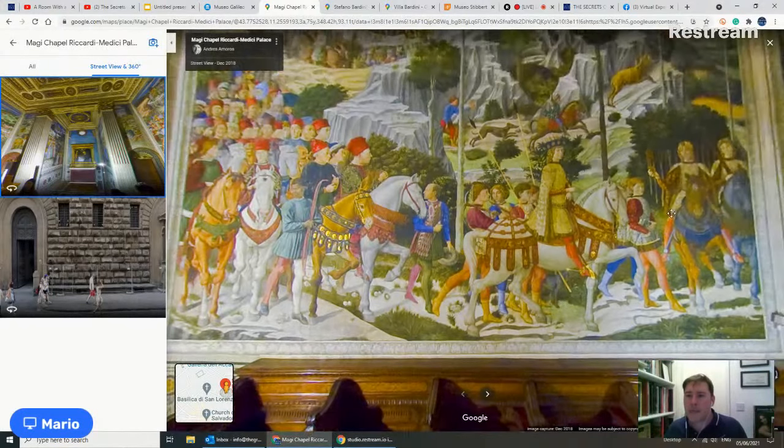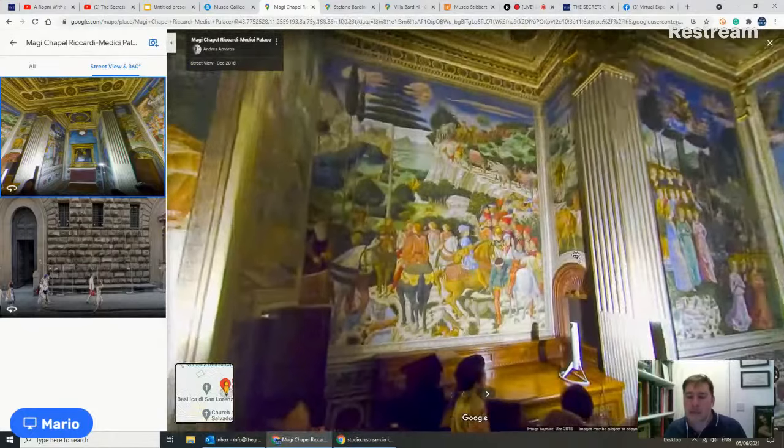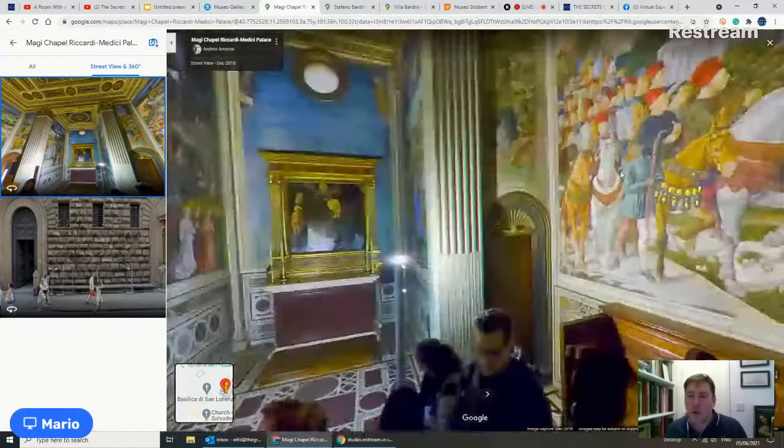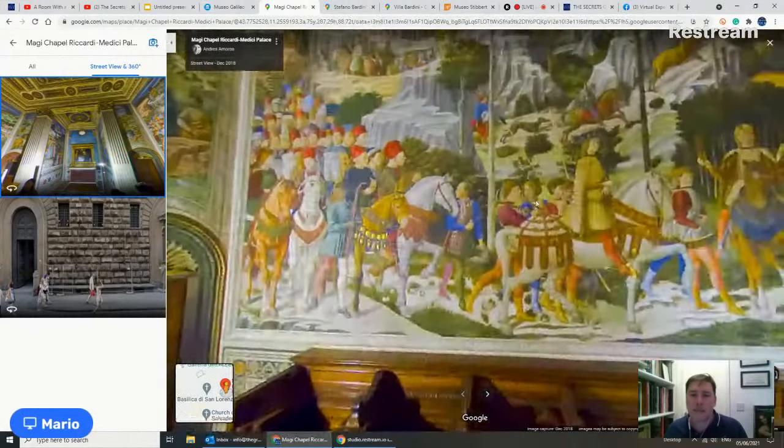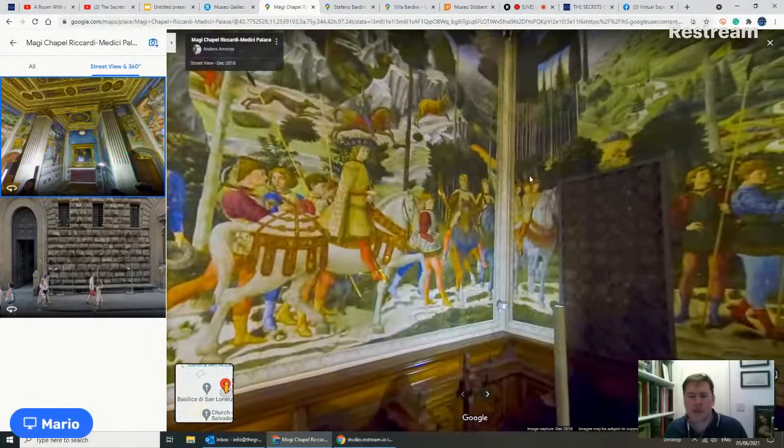And these are the Magi kings. These were those who rode from the east, bringing gold, incense, and myrrh. You know what myrrh is? Do you actually use myrrh?